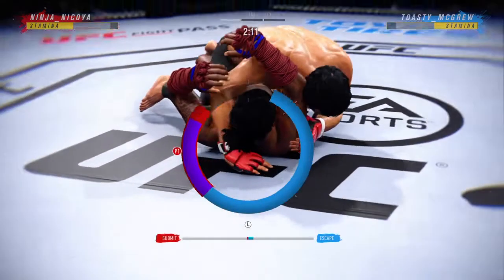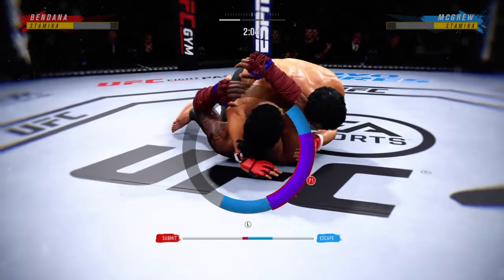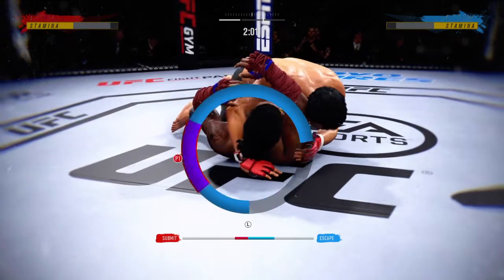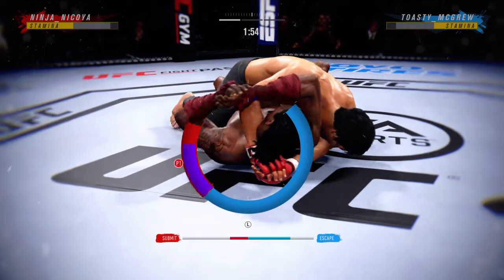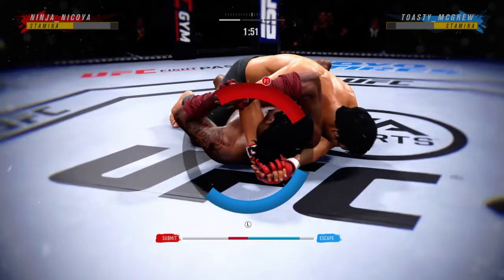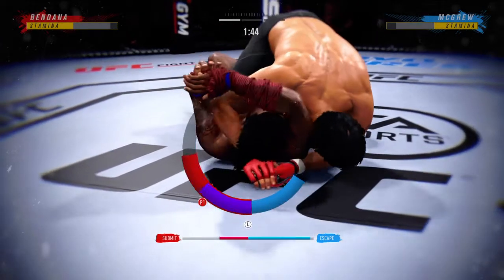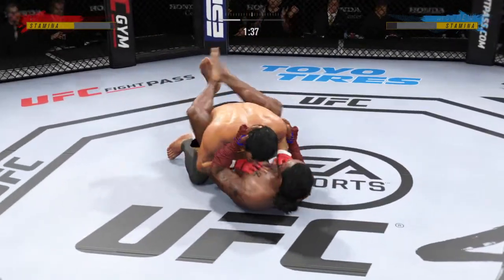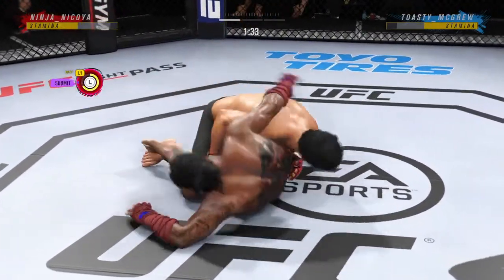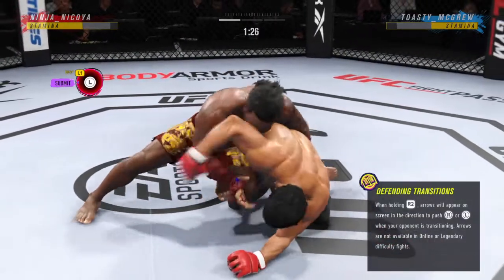He got his foot on the hip, and now he's throwing up a triangle attempt. He's gonna try to move his left arm across to get pressure on the choke. Watch triangle, watch triangle. He needs to push the arm so he can escape. 90 seconds remain in the round.